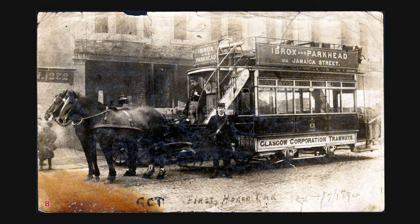Electrification of the tram network started in 1897, and the last horse-drawn tram was in 1902. This photo has additional interest in that we can actually identify the conductor, who was Mr. James McCulloch of Springburn.